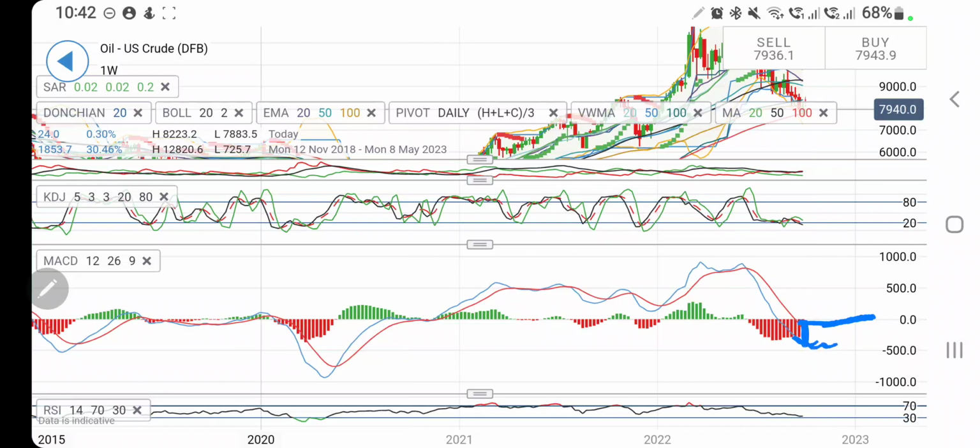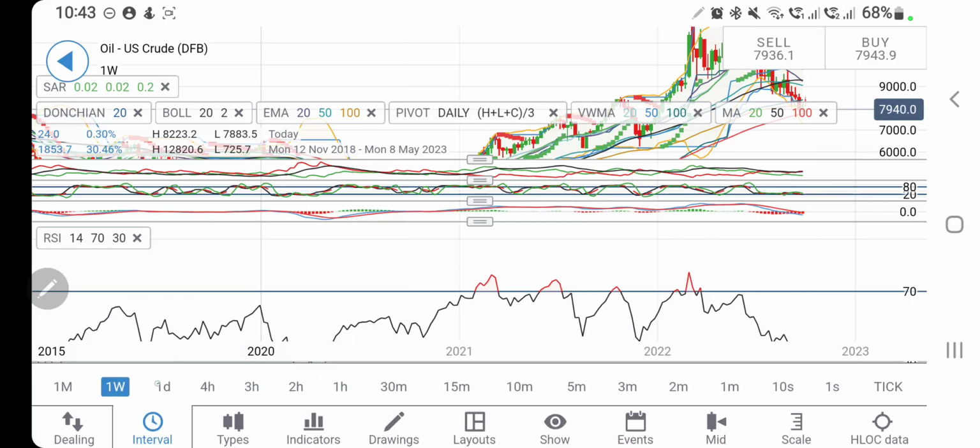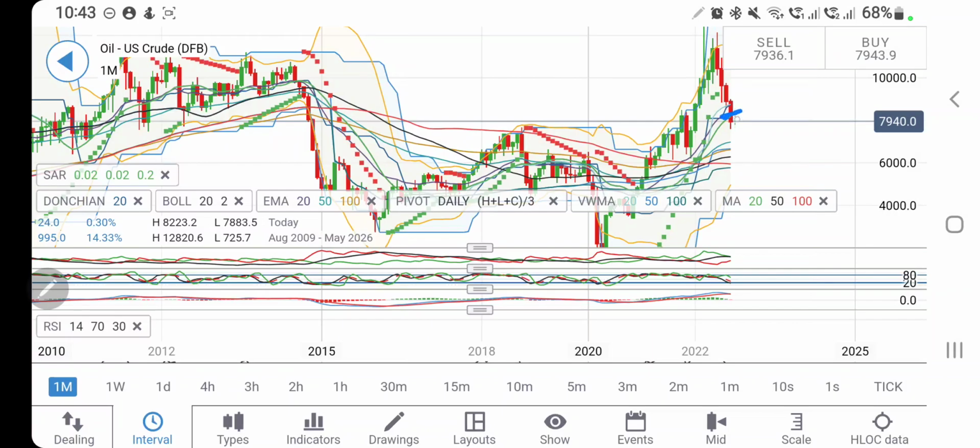Yes, this is a sharp drop. It can possibly stay below these levels before it tries to bounce back. Hence, a little more bearishness can be expected. The RSI is almost looking downwards here. And if you look at the monthly charts, the 20-month average is already breached, and now it is trading bearish.